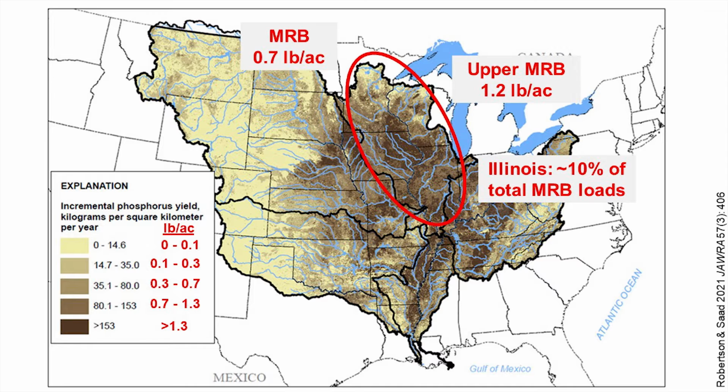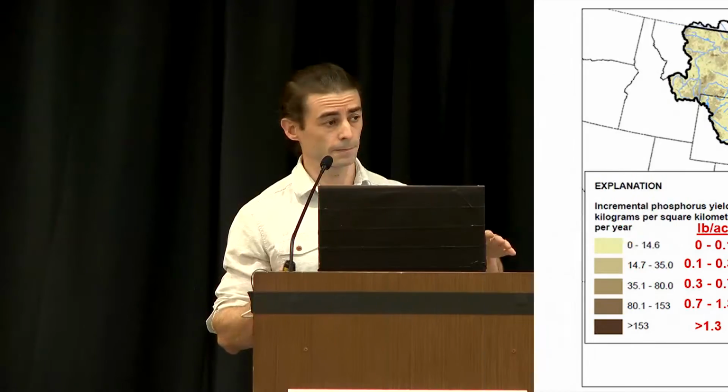And if we think about some numbers here, translating the legend into units that I think are more tractable, we've got roughly about 0.7 pound of P per acre. It's not P2O5. That would be times 2.2. But this is just P. So we are losing about 0.7 pounds of P per acre across the 31 states that drain in the basin.